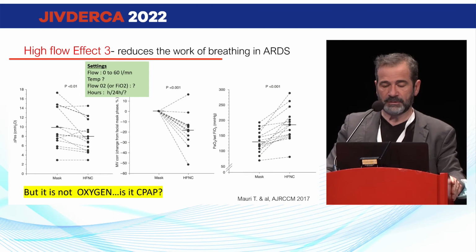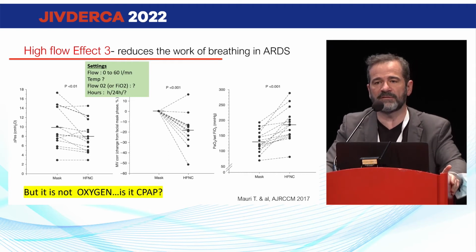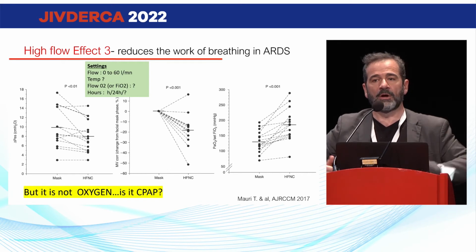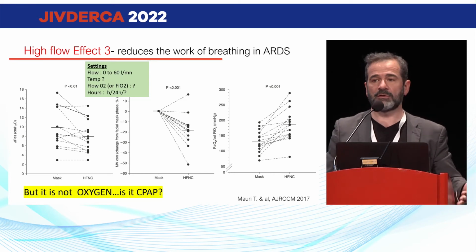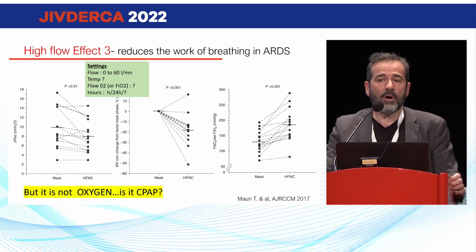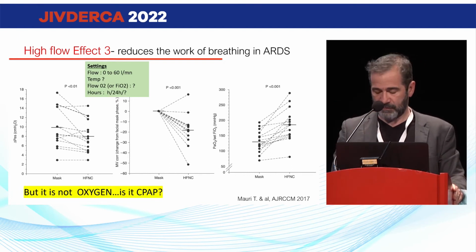And to finish, about the reduction of the work of breathing, first, it was not in chronic patients, it was in acute, very severe acute patients. You have seen all these studies showing that you decrease the work of breathing. It was the first step to go to the chronic use in COPD and to the paper of Lara Pisani to test it in chronic use. Yes, it was true. You reduce the work of breathing, but what was used in this study? Probably it was a CPAP effect, because here you see that the settings were with very high flow.